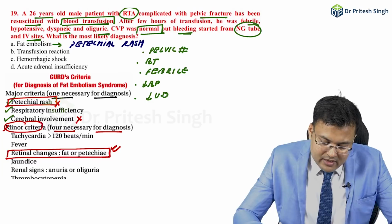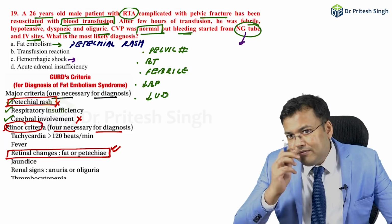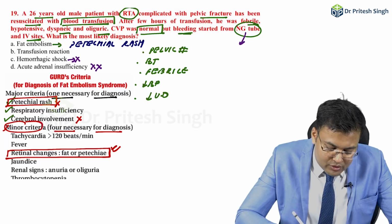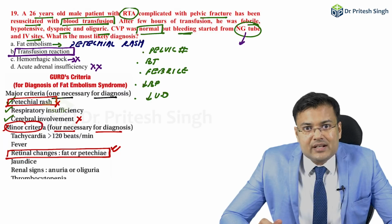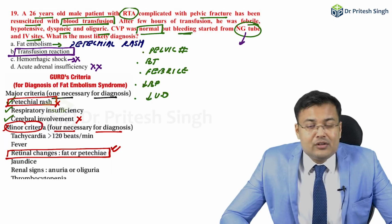Now see, in hemorrhagic shock generally CVP is low. And if patient is going to be resuscitated, it might become normal. But what is the problem? There is no bleeding from nasogastric tube or from IV sites. So this is also ruled out. In acute adrenal insufficiency also, bleeding doesn't occur. So you are left with only one option, and that is transfusion reaction. Now see the problem. Whenever there is mismatch blood transfusion, there is acute hemolytic reaction. Because of ABO incompatibility, there is acute hemolytic reaction, and this can lead to bleeding. Complement mediated hemolysis, that can lead to bleeding, and this can also lead to multi-organ failure. So see the complications. Transfusion reactions.